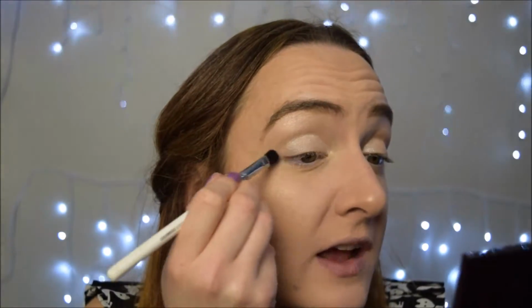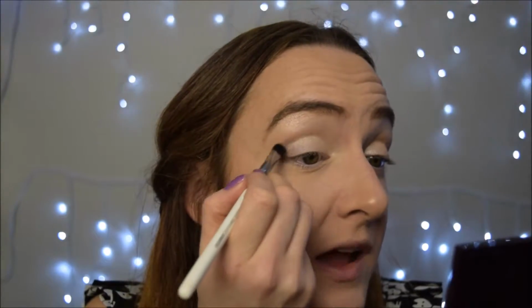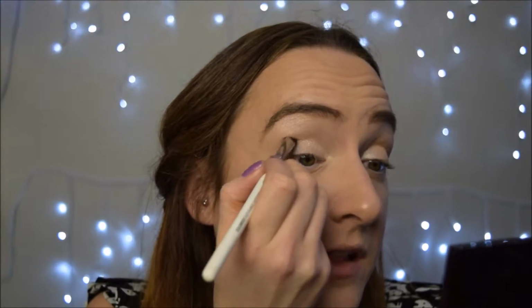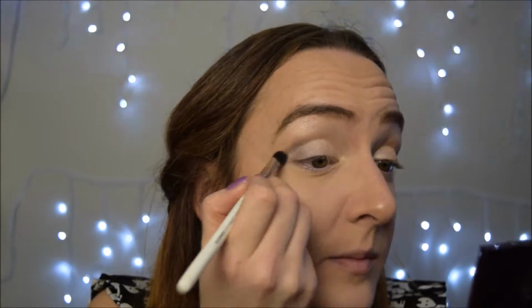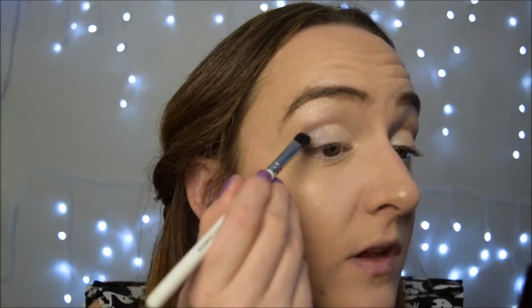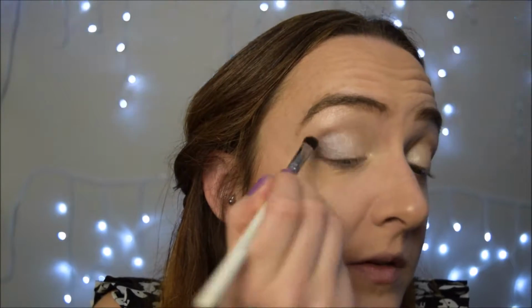So what I'm going to do here is just on the very ends, I'm just going to start applying the colour on top of the prime colour. See how that goes. I don't know if you see automatically, but there is quite a bit of fallout, which is interesting. I don't find I get fallout with many products at all. So, interesting.